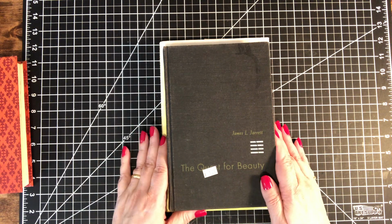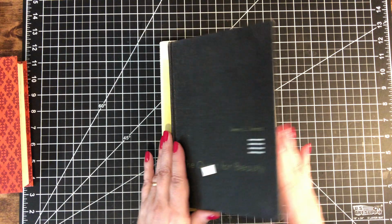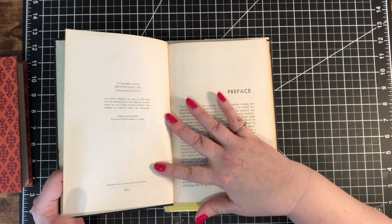This one I got for $1.29. It's The Quest for Beauty. And it is, let's see, 1957. Yeah.